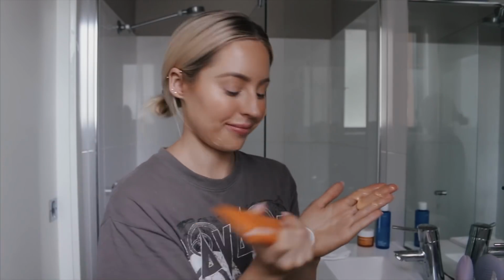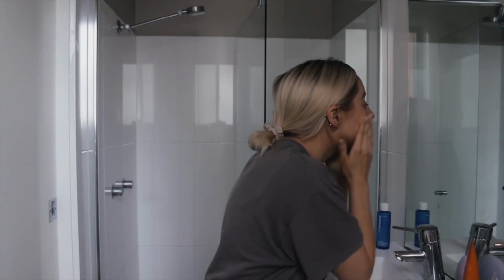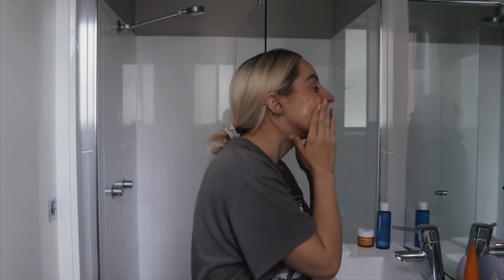This is a gel cream cleanser and it lathers up really, really well on the skin, so I go in on a dry face with just my makeup on and I use this to break down and just start melting away all of the makeup. So I go over my brows, my eyes, literally every scrap of makeup that was left on my skin, I will just massage the product in.